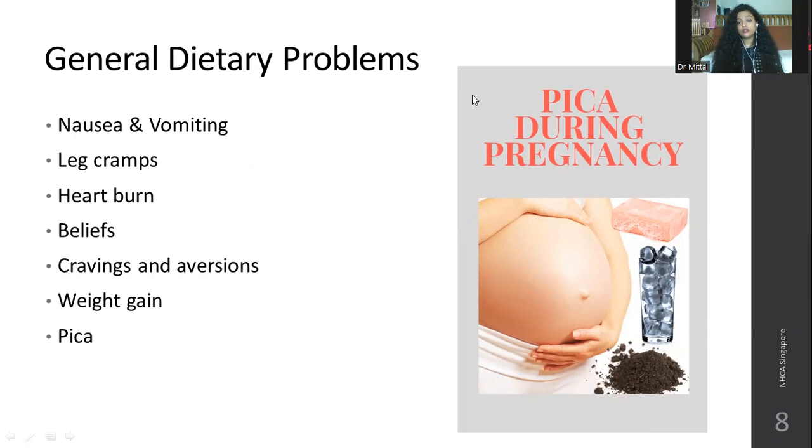Any association? Any evidence-based association? It is mineral deficiency. It's not vitamin deficiency, it is some micro mineral deficiency. Any mother who is undergoing some micro mineral deficiency, specifically micro minerals, not major minerals, they undergo pica cravings.